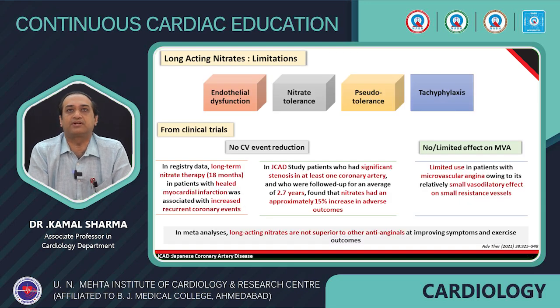But the long-acting nitrates have limitations in terms of endothelial dysfunction, development of tolerance, pseudotolerance and tachyphylaxis, which means a long-acting nitrate will become of no use beyond a couple of days. From clinical trials, including large registries, we know that even 18 months of therapy in patients with healed MI is associated with increased recurrent coronary events with no CV reduction. In the JCAT study, in patients who had significant stenosis in at least one coronary and 2.7 years of follow-up, nitrates had a 15% increase in the adverse event rate.